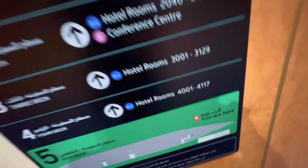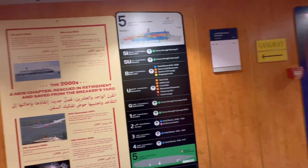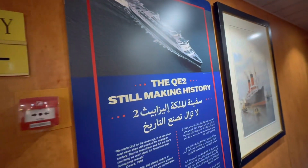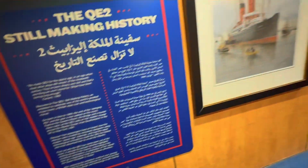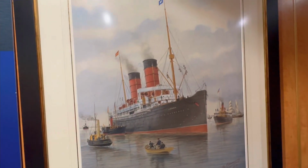And this is where we are. So fifth deck is the ground one where we are, and then once you go up, it's like fifth, fourth, third, second, in descending order. And then the final one, still making history, even though now it's converted into a stationary hotel. It is still making history, and it will continue to do so.